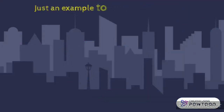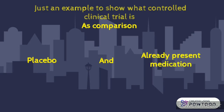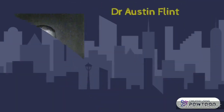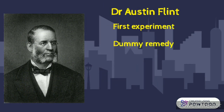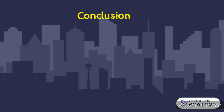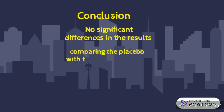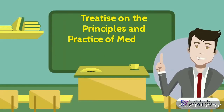This was an example to tell what a controlled clinical trial is, as these comparisons could take place between placebo and an already present medication for a specific condition. Dr. Austin Flint conducted the first experiment comparing a dummy remedy with an already existing remedy. He took 13 patients suffering from rheumatism. His remedy was an herbal extract, a highly diluted tincture of cassia. He concluded that there was no significant difference in the result when he compared the placebo with the active treatment. Treatise on the Principles and Practice of Medicine, published in 1886.